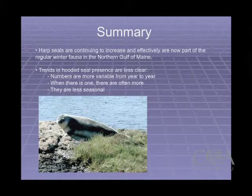Hooded seals, trends in hoodeds, are less clear. They're more variable, as I said, scattered from year to year. I mentioned the time we had a pulse of them in summertime, so I'm never really sure when I'm going to see a hooded seal. They're less seasonal than the harp seals are.